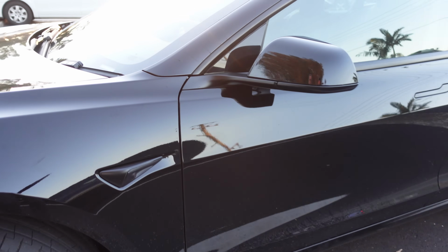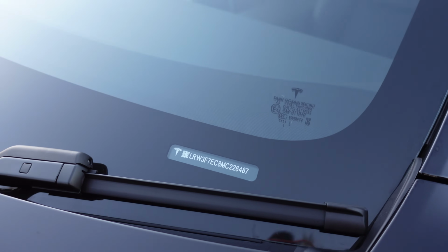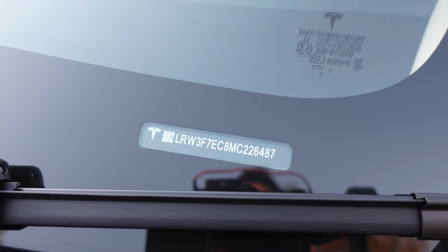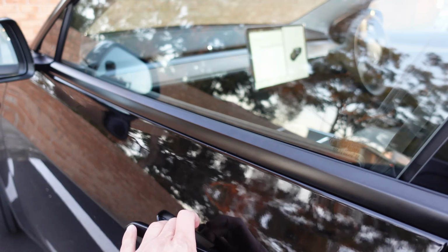And to show you guys, it's from the Shanghai Gigafactory. Here is the VIN. Shanghai VIN starts with LRW3, and there we go. Performance Model 3 is now coming from Shanghai, coming to Australia, right there. All right, let's jump into the interior, have a look.